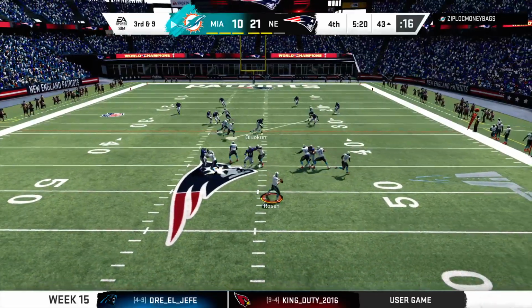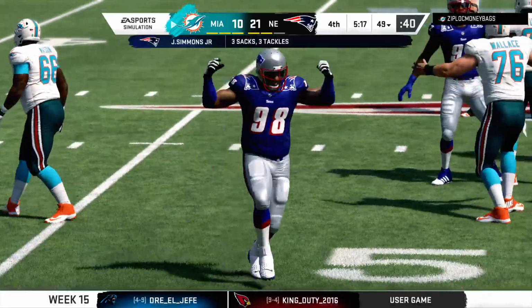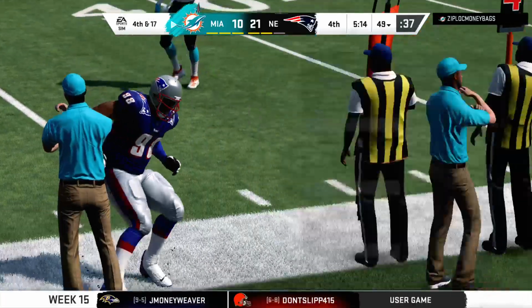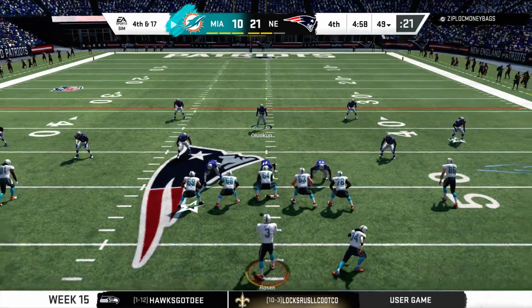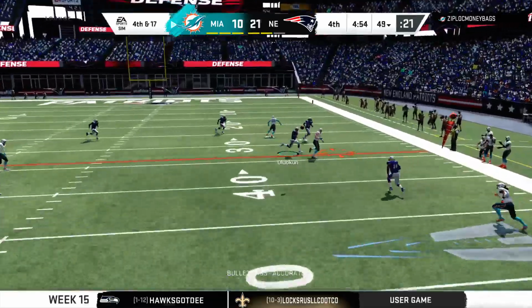They want to go to the air again with Rosen. And he's going to go down back near midfield at the 49. Jeffrey Simmons makes that now 8 sacks for him on the season. And they're indeed going to go for it here on 4th down. So trailing here in the last quarter, let's see how this plays out.